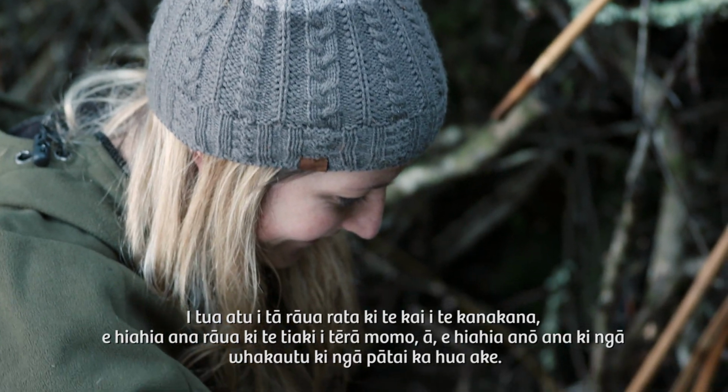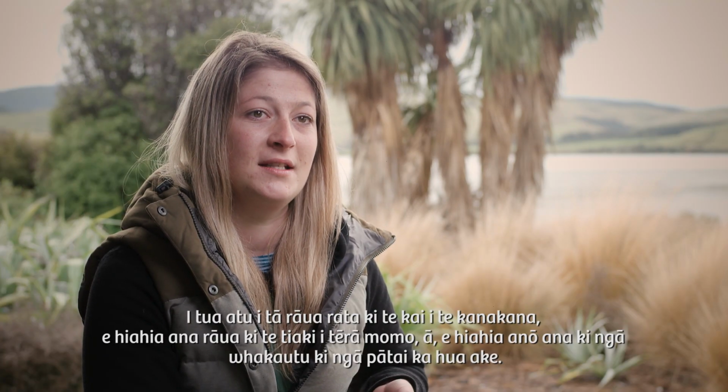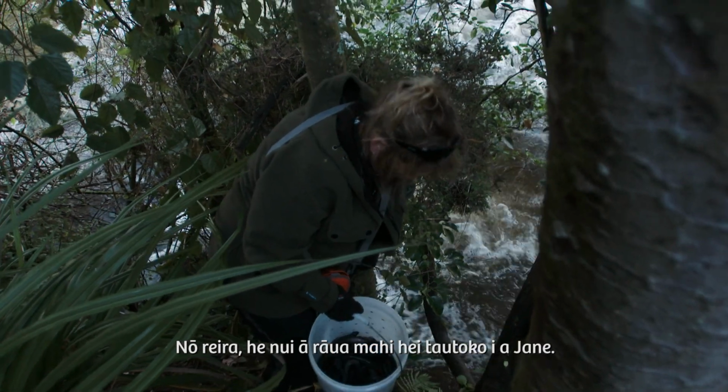Apart from the fact they love eating the kanakana, they want to look after that species and they want to know the answers to the questions that pop into their heads. So they do a lot of background work for Jane.